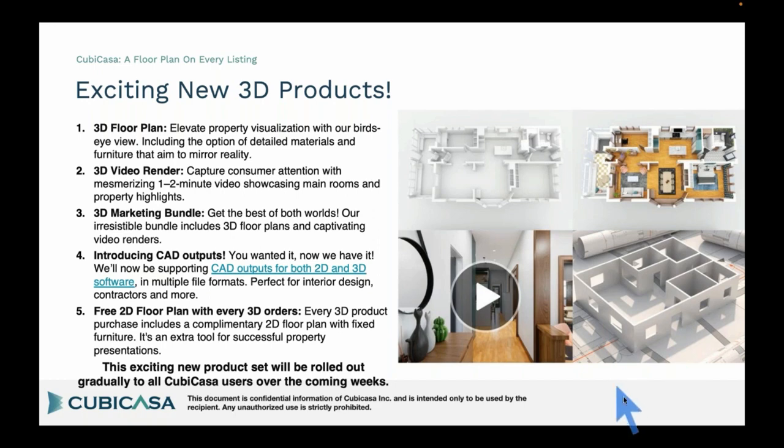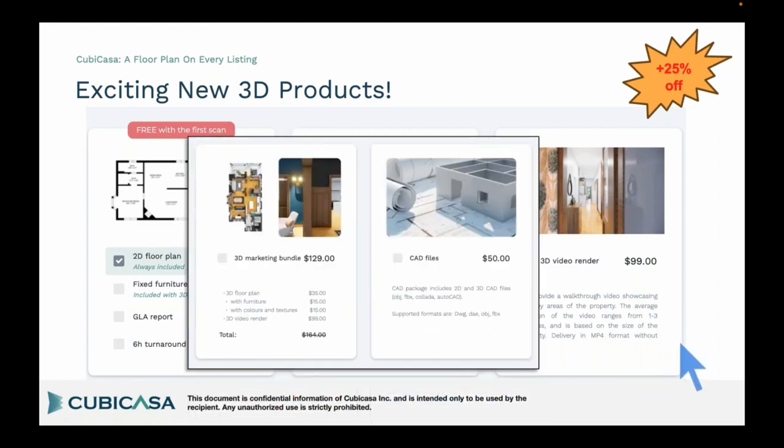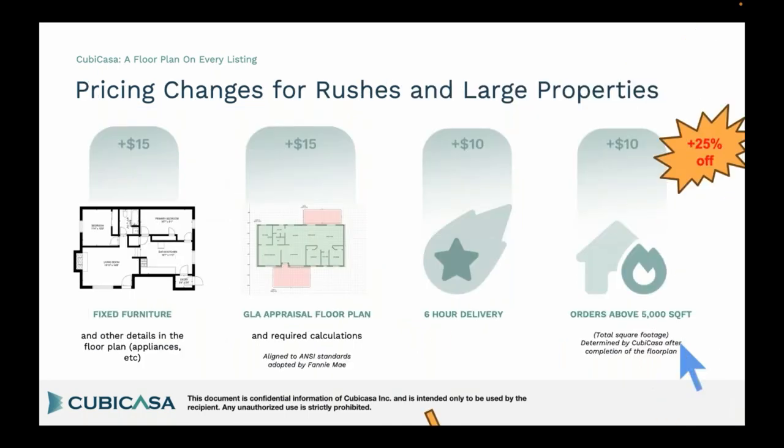All right, and those were being rolled out, and I think they are already in our market, which is great. So the pricing came into effect recently, but don't forget that we still offer our 25% discount on top of these plans that are here. So you see it's $15 to add furniture, but take 25% off of that. The 3D video render, it's only $99, take 25% off of that. That's amazing. Those are great prices. There's your bundle of the marketing and your computer automated files as well. Absolutely amazing. So here's your new prices.